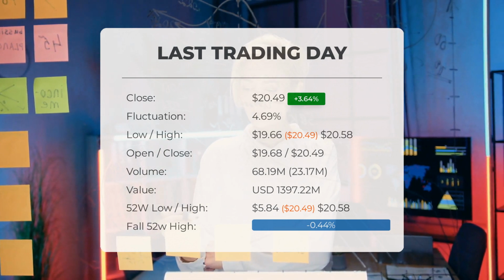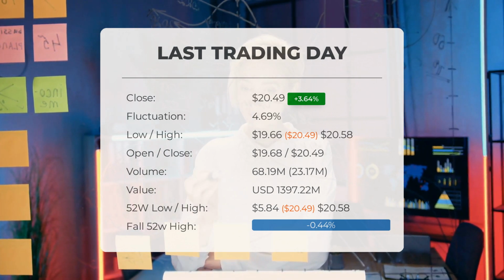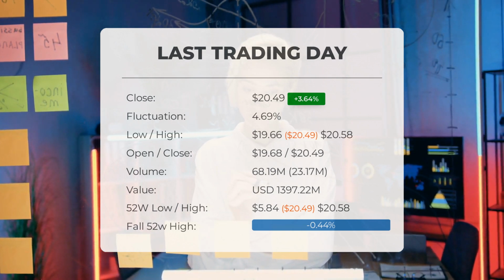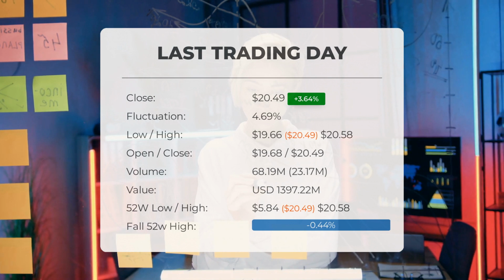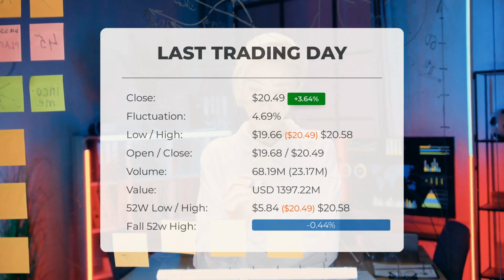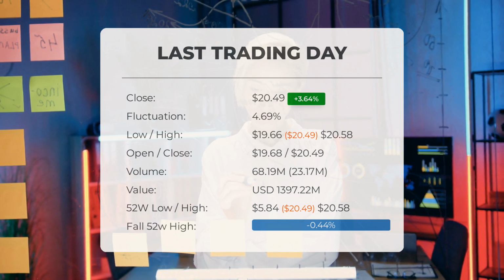Notably, the trading volume also increased on the last day, indicating a positive technical sign. A total of 23 million more shares were traded compared to the previous day, resulting in 68 million shares bought and sold, totaling approximately $1.40 billion.